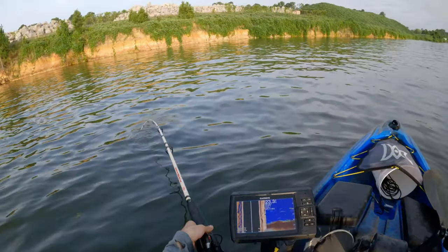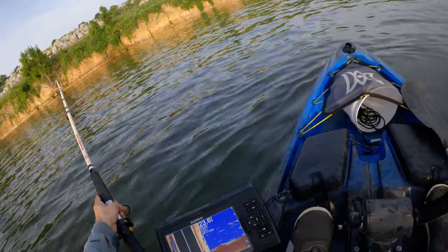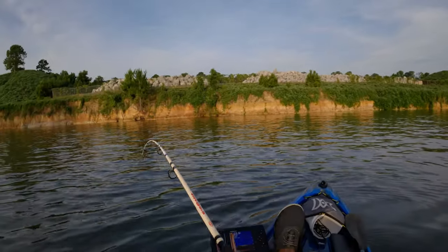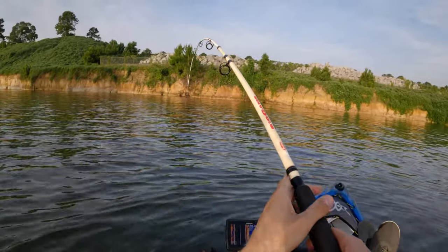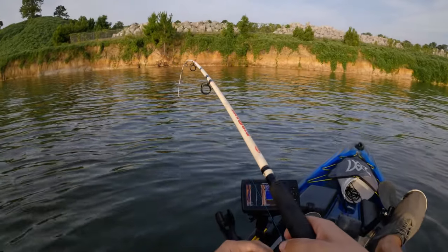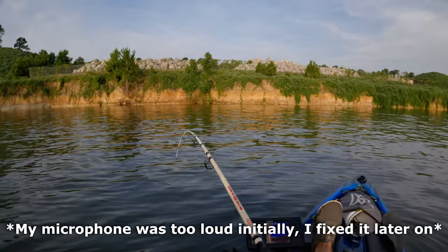Oh, wow. Okay, well, that one's on. He's pulling. He's pulling, too. Ooh. That one's heavy. Not a monster, I don't think, but definitely the best so far.